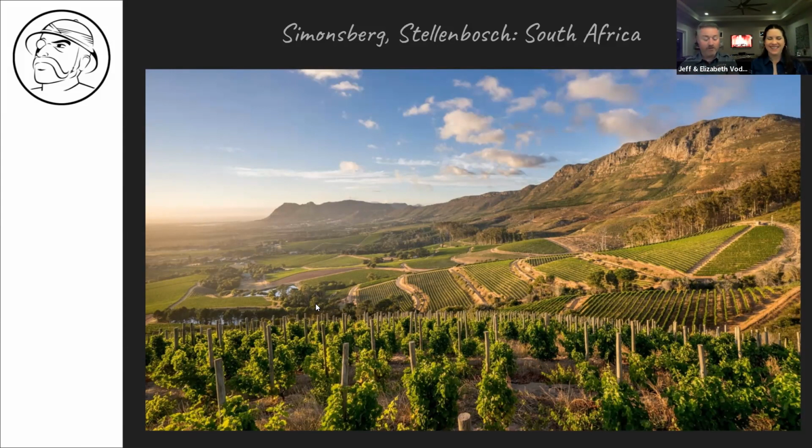The eastern side of Stellenbosch, which is where this wine comes from, includes high granite content in the soil, which is great for growing red grapes. The western side of Stellenbosch has broken-up sandstone, and that's great for growing white grapes. Hot and dry growing season during the summer, wet and cool during the winter, where the vines can replenish, put the roots deep and get ready for the next growing season.